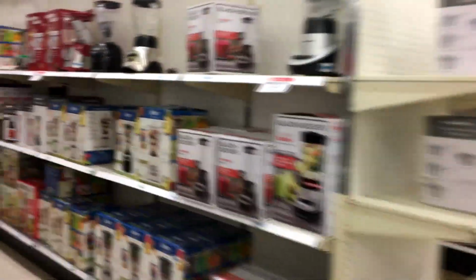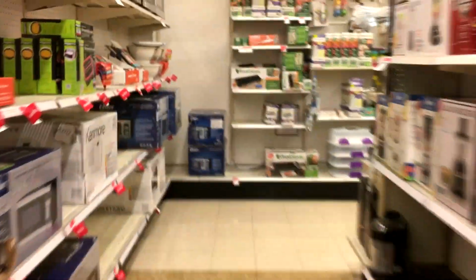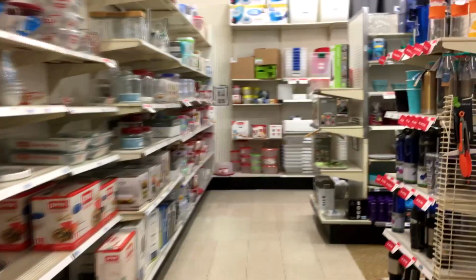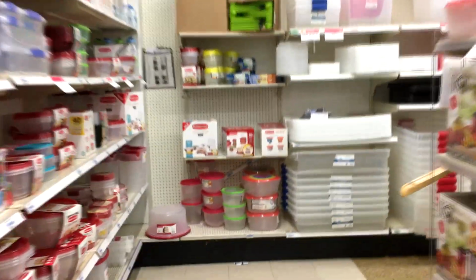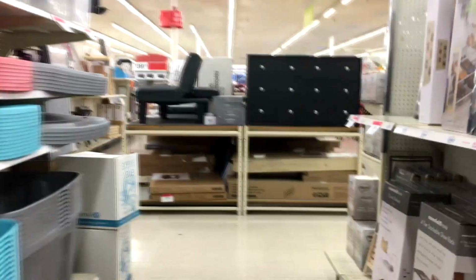It seemed like this store had more, I don't know if you want to call them nooks and crannies, but more areas that I kept stepping back into. You know, there was the main sales floor, and then there were a lot of areas like this one right here where I'm in, that kind of stepped back into another area. I noticed that around the store.